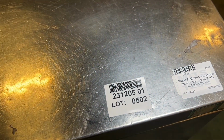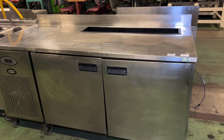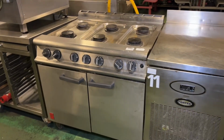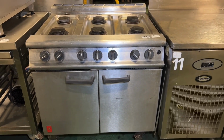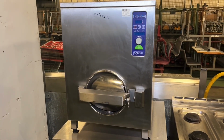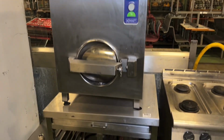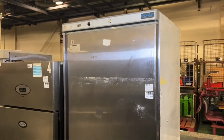So lot 502, so you know where we are. 502 with a Foster double door bench fridge here. Okay, so that's the Pro 2 2H-A model on that one. I've got some more Falcon equipment in. This is the G395 stainless steel gas char grilled oven. And then we've got a Hobart Bonnet 205 GB high speed steamer as well. So we've got all the different types of equipment as we usually have in the catering realm anyway.